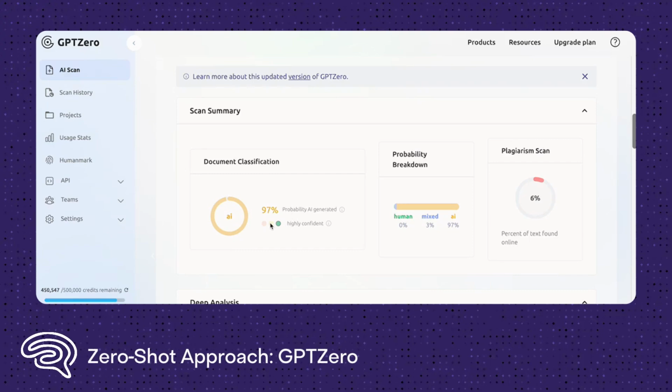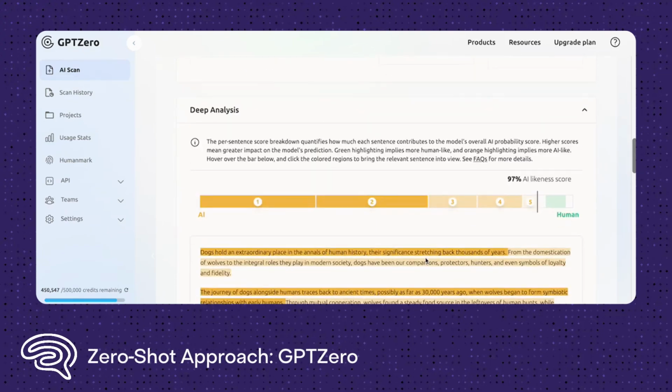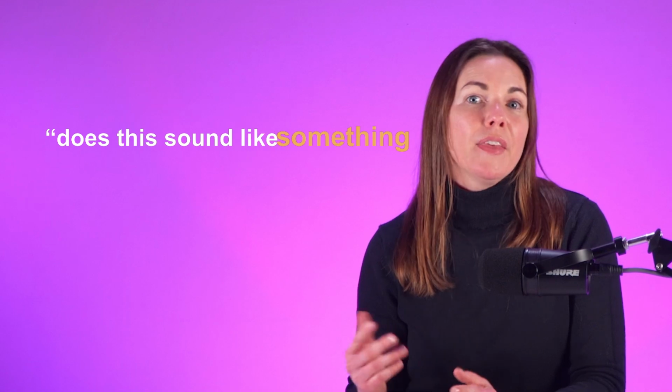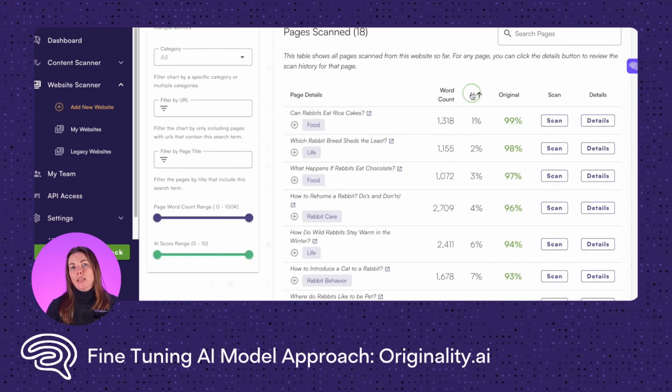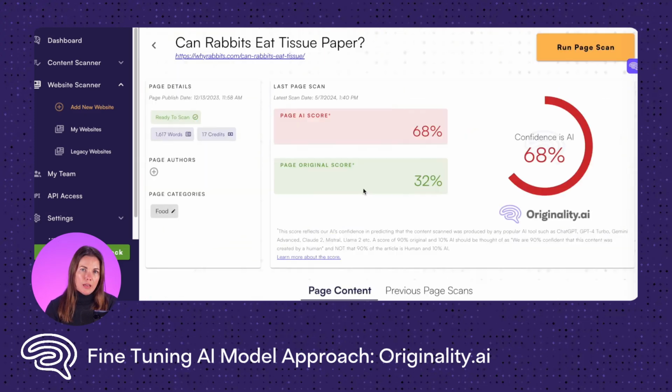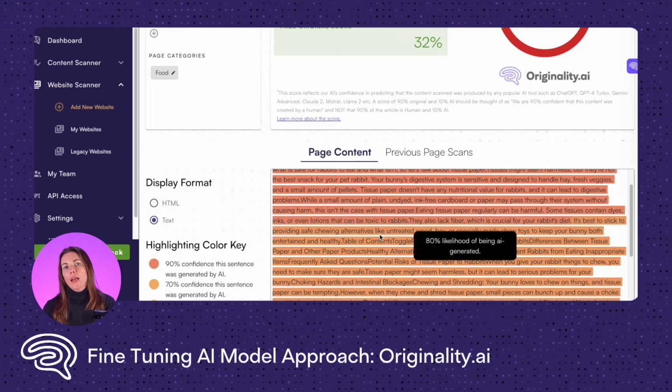The second approach is zero-shot detection, where one AI essentially tries to recognize its own kind, like asking, does this sound like something I would write? It's easier to build, but has a major weakness. Paraphrased content slips right through its net. The third and most sophisticated approach uses fine-tuning. Here, massive language models are fed millions of examples of both human and AI writing until they can spot the difference. This method delivers the best results, but it's computationally expensive and needs consistent updating as AI writing tools evolve.